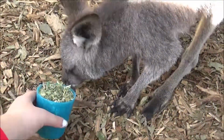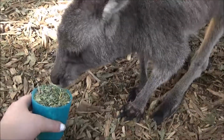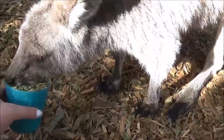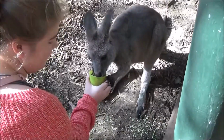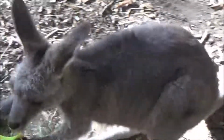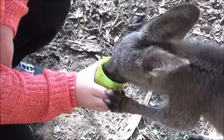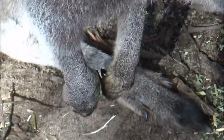Do you want the food? I have food here for you when you eat the mulch. He likes me. Can I come over here and see you? Oh God, okay. That one's eating more than mine was. He likes me. Look at its little T-Rex arms just hanging.